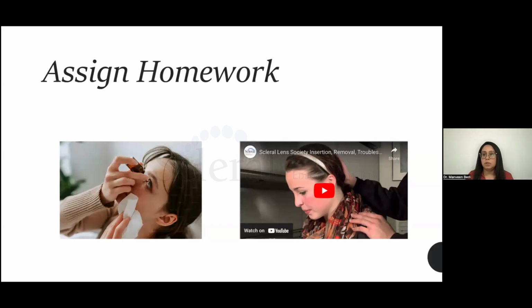During this homework, the main task is that when they go home, they have to try and open their lids as close to the lid margin, and then practice putting an eye drop in their eye with their eye open. That way they can get much better and they can minimize those reflexes of squeezing the eye shut when something comes close to the eye.